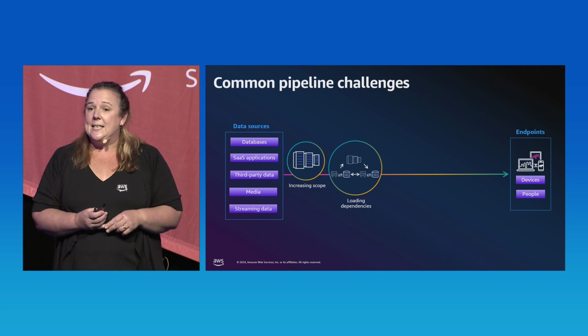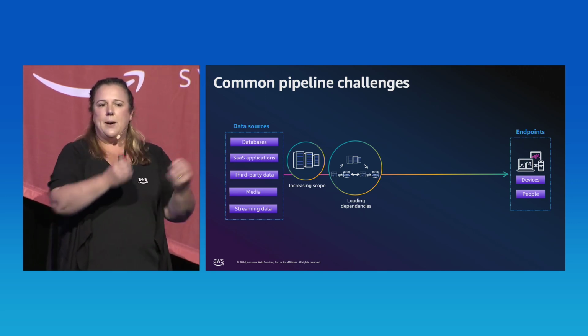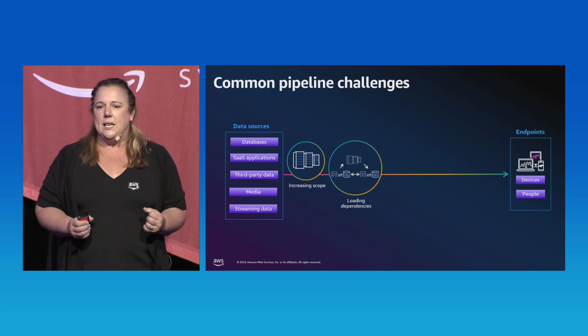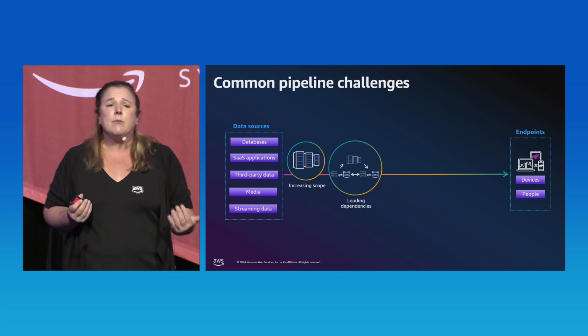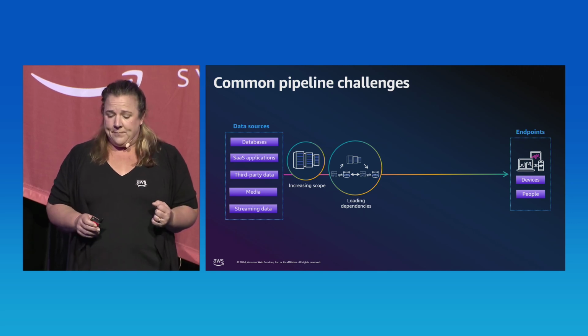Loading dependencies. When I load A, can I load B straight away? Do I have to wait for A to have completed? Those kind of dependencies, and they can get really complicated. Subas is going to talk to how they've resolved that.